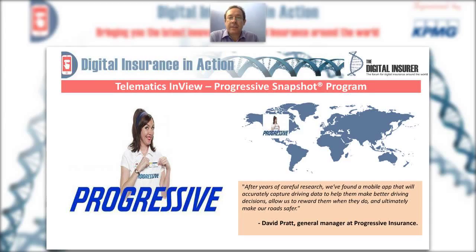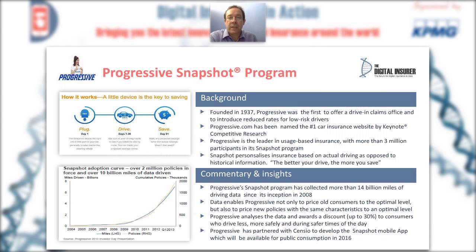This month's InViews, we've got 3 from the telematics sector, and we're focusing on telematics for the car. This is an area that KPMG itself has reported and estimated will grow to as large as $15 billion by 2020. So today's InView is from Progressive, United States. I want to take a look not only at their history in telematics, but also their latest announcement where they are moving towards having their telematics device only on an app as well. So let's get going, and let's have a look at the slide.